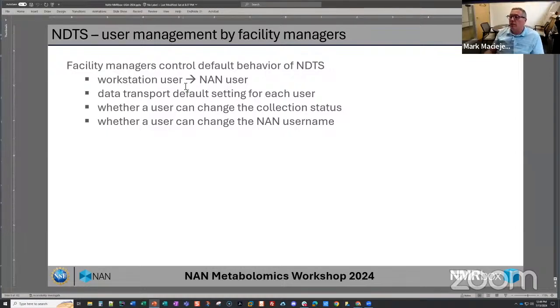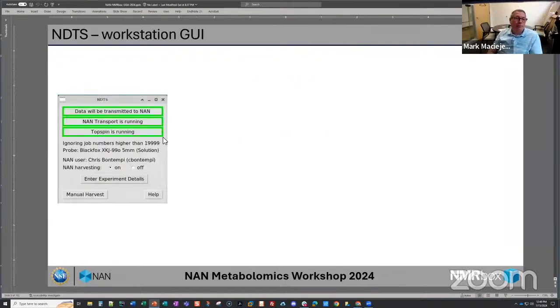And then they can allow users to change their settings as they like. So on the spectrometer, and I think you'll see this during the demo with John Gushka later, and I think John Grimes as well, when you're on the spectrometer, you see a little lightweight GUI that appears, and it gives you some information.